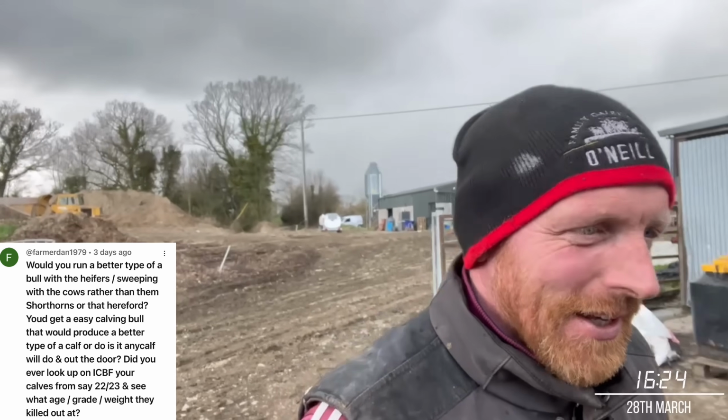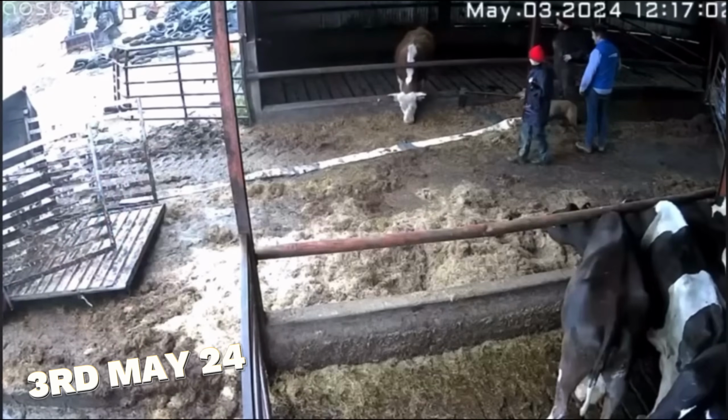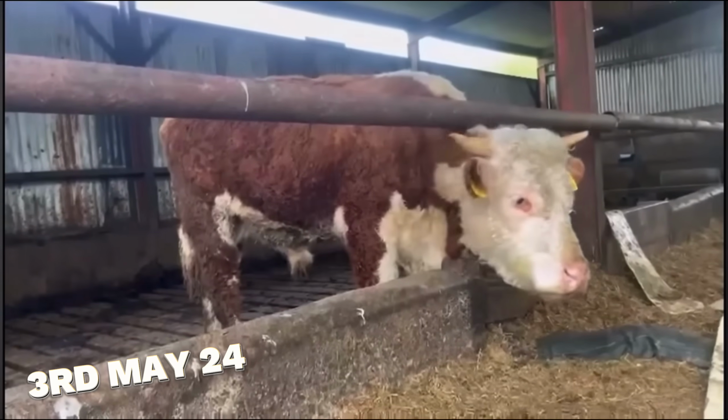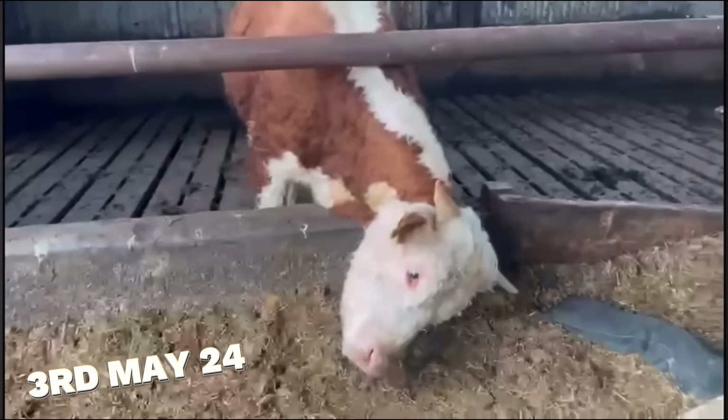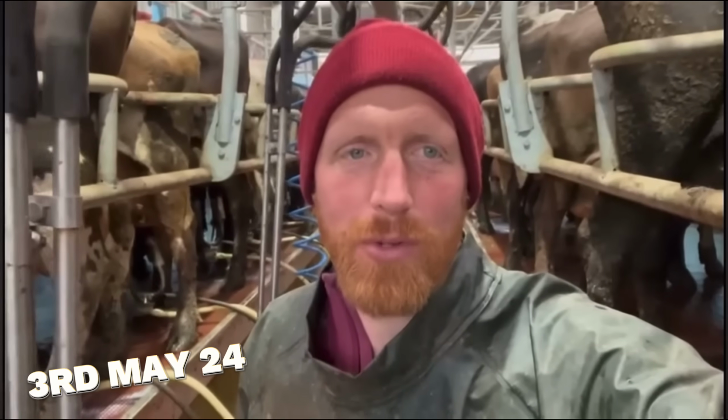We actually booked an Angus bull off him, but he turned up as a Hereford and we needed him to start working right away, so we were just stuck with him. We hired in a Hereford bull yesterday from Limerick. Handsome looking chap, big set of horns on him. He's going to run with the heifers for 6 weeks and then he'll clean up the cows for 3 weeks.